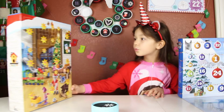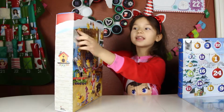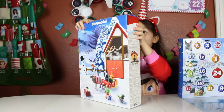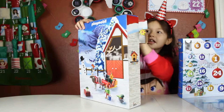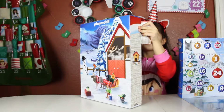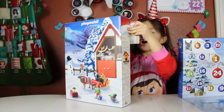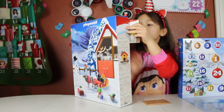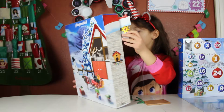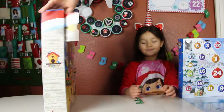What do we have today? Day 4 is a big one. Look how big day 4 is. Oh, nice. It might be Santa. Santa! There's a... Oh, it's a table. Well, they do need a workbench. Oh, my. To make all their toys. Oh, my. Is it hard to get out? Oh, my goodness. Well, that was intense.